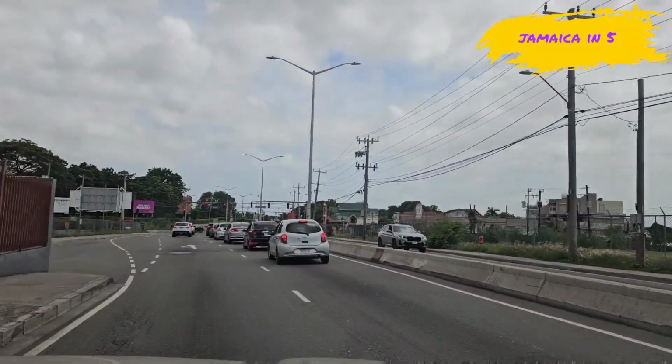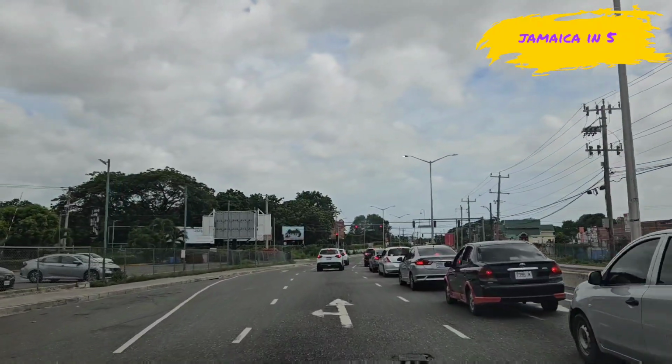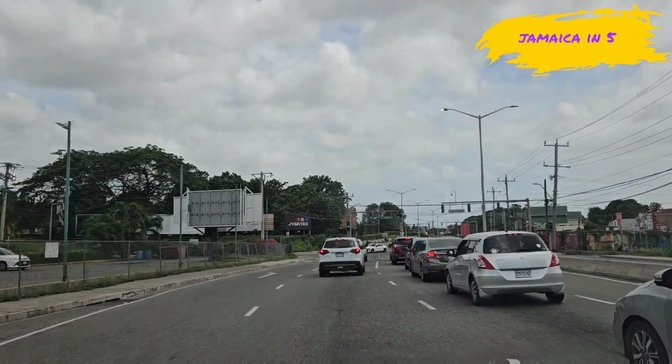And we're in Kingston. This is actually the parish of St. Andrew, but we are in the city of Kingston.